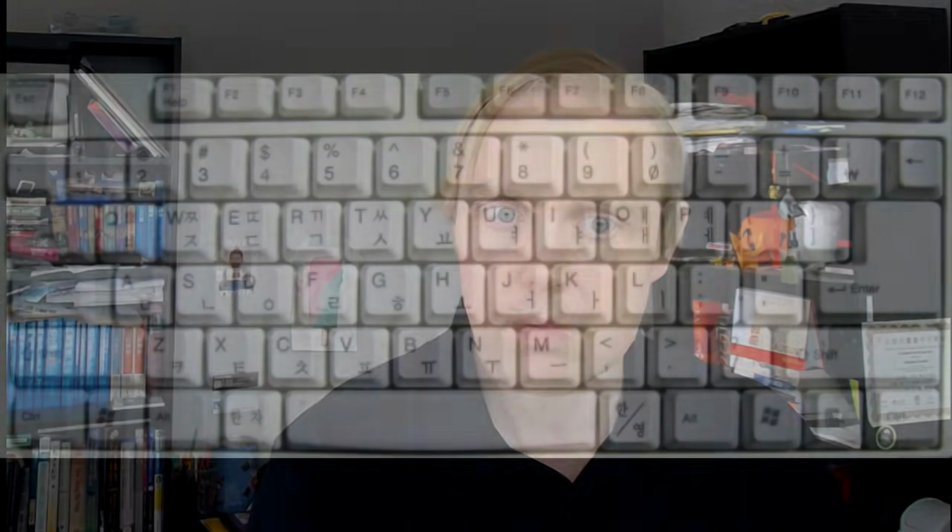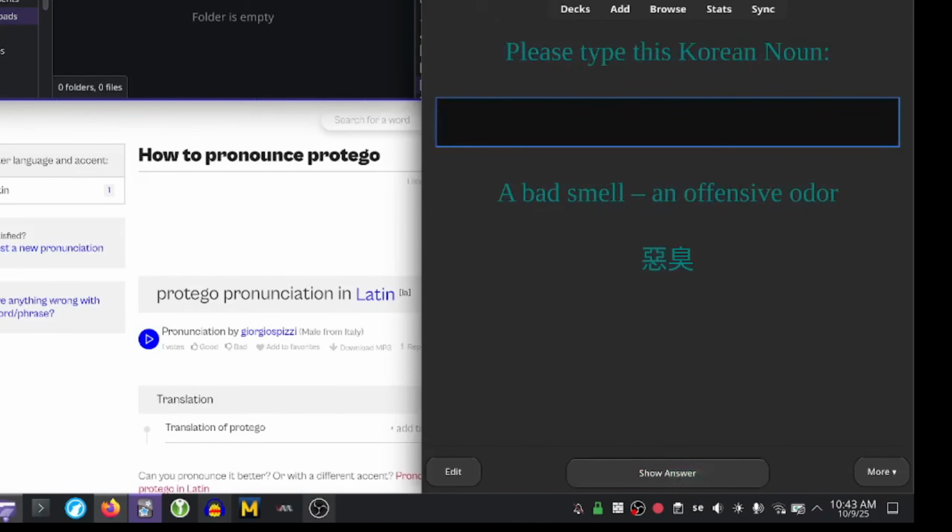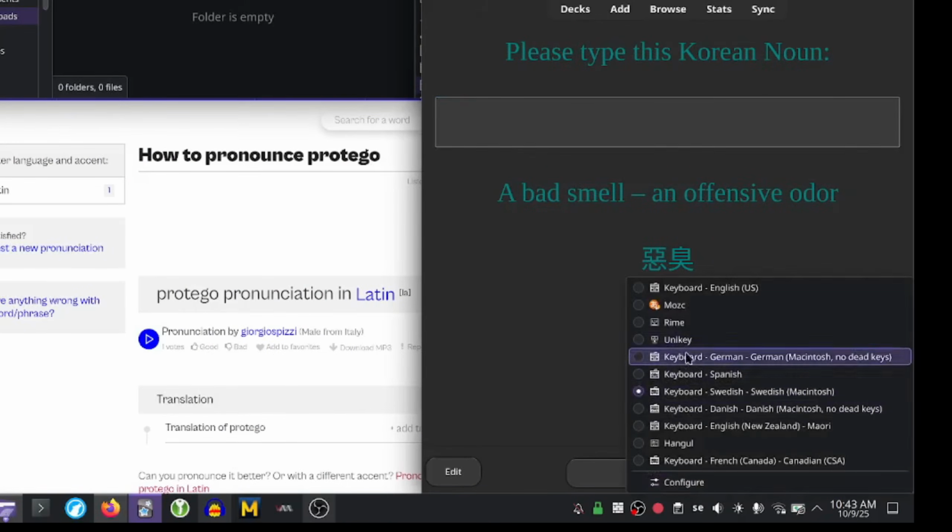Now, the cool thing about this is that this can help you learn how to type in languages that have different and difficult keyboard layouts. For example, the Korean keyboard layout isn't that easy to memorize. However, if you practice typing words in Korean, you'll figure it out. It's really not hard.